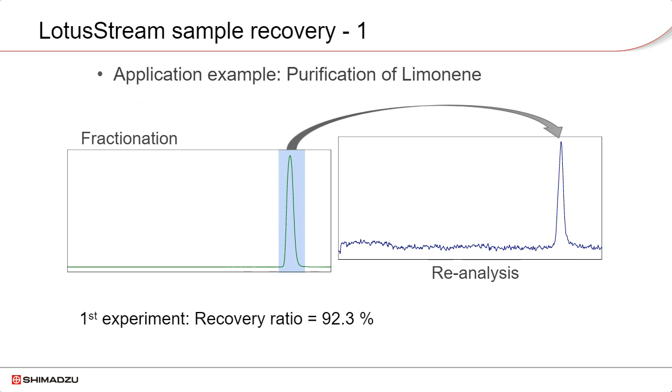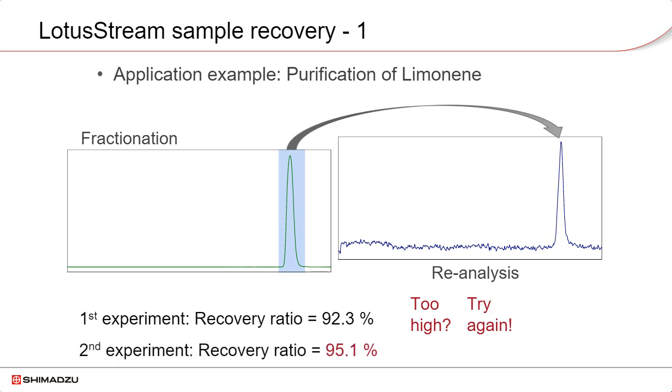In an effort to demonstrate the efficiency of the Lotus Stream, our application chemists looked at a traditional semi-volatile compound, limonene, and the recovery that was available from that compound. Traditionally, with SFC systems, a much lower recovery is observed than in the first experiment that we ran. When we found that it was 92.3% rather than the expected result in the 80s to maybe 90%, the experimenter thought, this is too high. We need to run the experiment again. When the experiment was run again, the recovery was even higher at slightly over 95%. And all of that is down to the design and the way in which the Lotus Stream gas liquid separator keeps that liquid flow attached to the device and therefore keeps the solute in solution as the gas and the liquid separate.